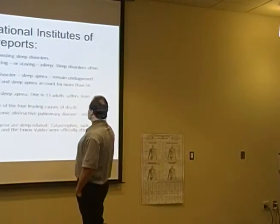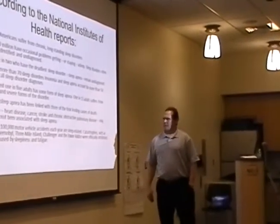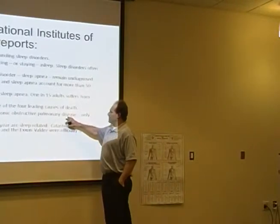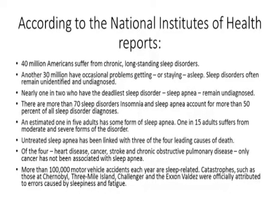1 out of 15 adults suffer from moderate and severe forms of disorder. And then of the 4, heart disease, cancer, stroke, and chronic obstructive pulmonary disease, some have to do with sleep apnea. So sleep apnea can lead into heart disease, stroke, and chronic obstructive pulmonary disease, not cancer. It doesn't lead to cancer, but sleep apnea can lead to heart disease.